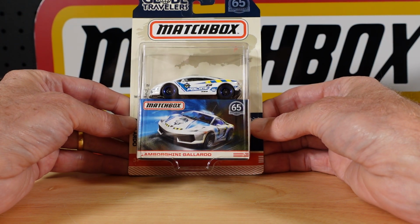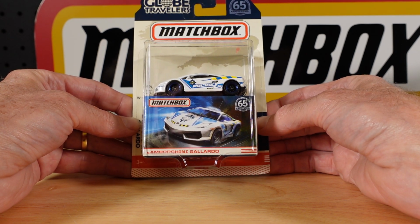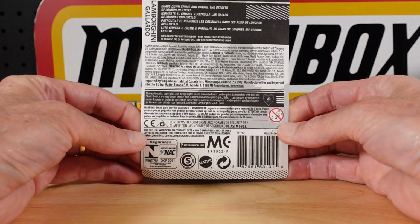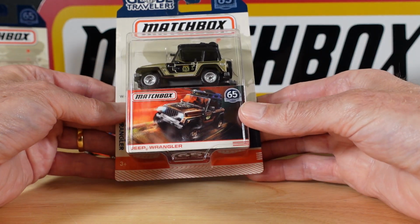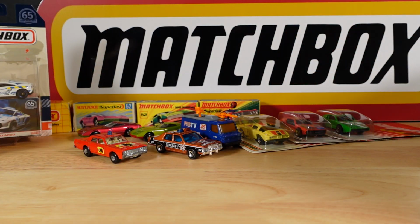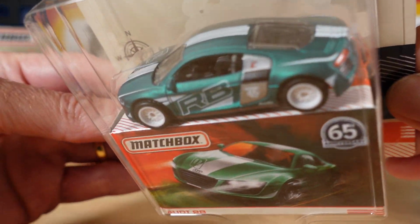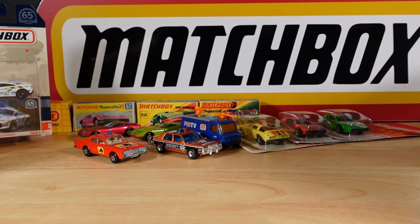Globe Travellers, Matchbox 65th anniversary, Lamborghini Gallardo, 2017, so 2018 release. And we'll take all of these out now, so I don't have to run through their title, the Jeep Wrangler. It's a nice variant. And this one here, the Audi R8 in a lovely green. It's like a satin green, isn't it? With white rims.